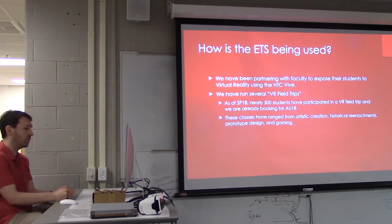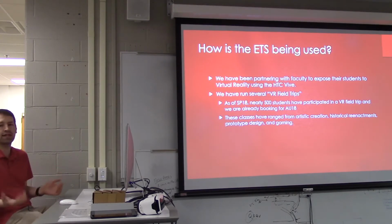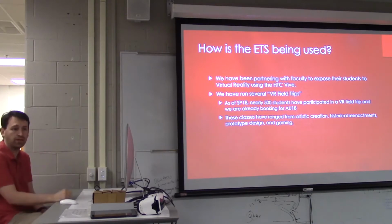We have run several VR field trips. What that basically means is we'll work with faculty or staff members who want to get their students exposed to virtual reality and find a way to make it work with the class they're currently teaching. So, for example, we had a class that was all about gaming out of the English department. We had 2 different sections of that course come in and go through it.